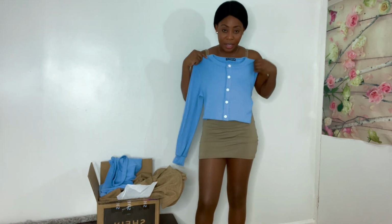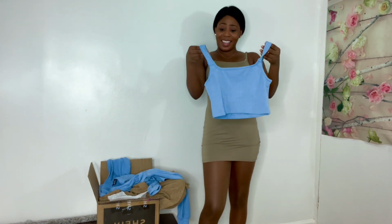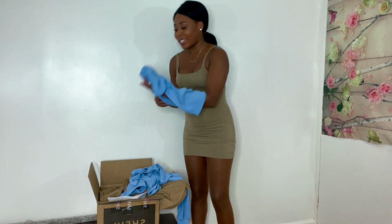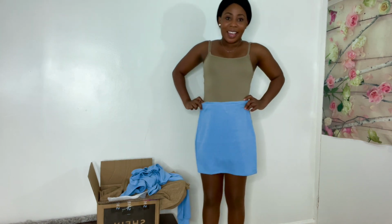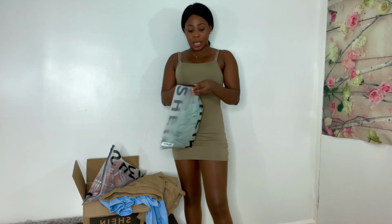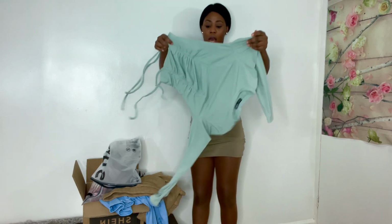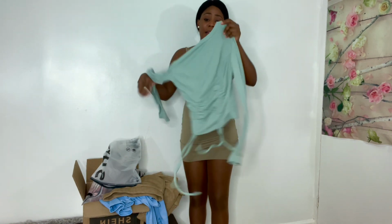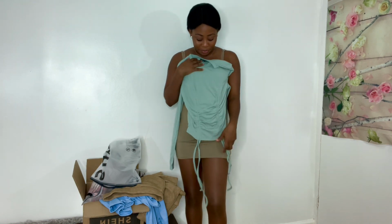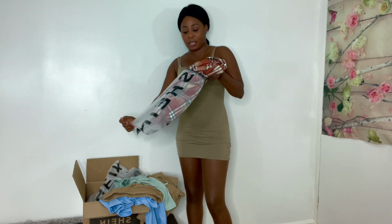Oh, it's a top. I like this color. Oh, I love this. Nice. And I'm sure it has a skirt. Oh, yes. Yeah, I like this color, the baby blue. The next one is this. What is inside? What is it? Oh, it's a top. How pretty is this? So pretty, right? Very pretty.